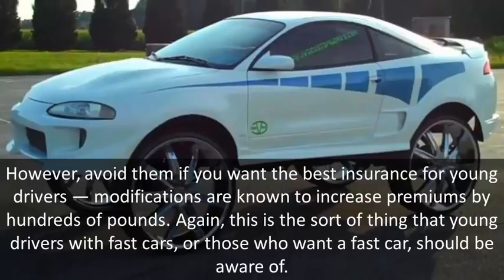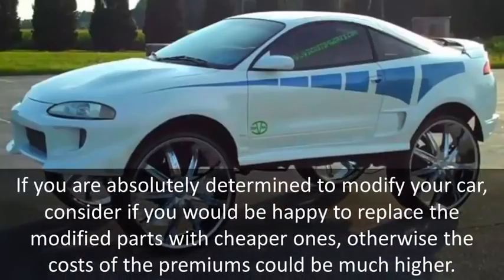Again, this is the sort of thing that young drivers with fast cars, or those who want a fast car, should be aware of. If you are absolutely determined to modify your car, consider if you would be happy to replace the modified parts with cheaper ones, otherwise the costs of the premiums could be much higher.